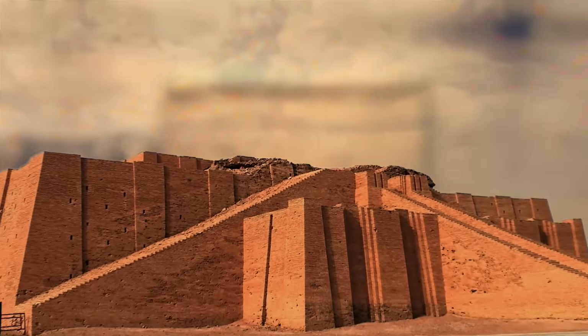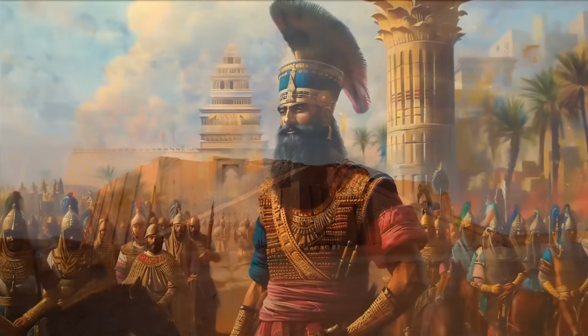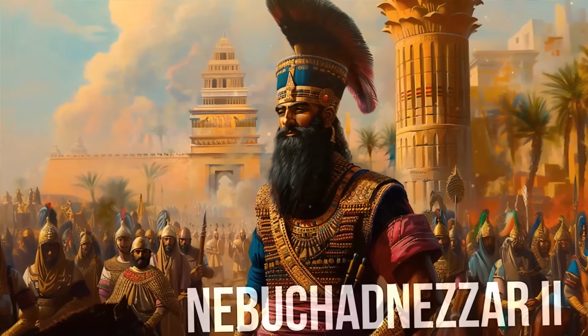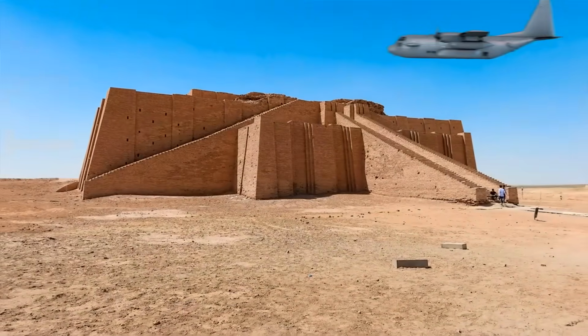Similar to other ones, this pyramid has been around for thousands of years, so it got a little rough around the edges. Thankfully, the Babylonian king Nebuchadnezzar II and some archaeologists came to the rescue in the 6th and 20th centuries respectively, and now you can find this near Talil Air Base.